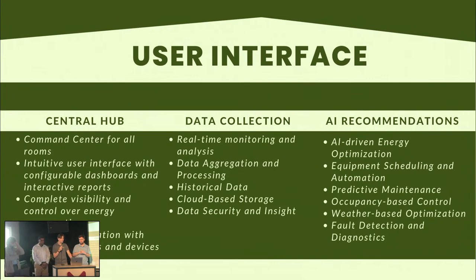Cloud-based storage is something that we want to use for data collection, which basically means if you have Wi-Fi, you can, from anywhere, anytime, access that data. It's not just stuck onto one computer. And data security and insight, making sure that the information that we do have is safe, protected, and won't be hijacked. And then the next part is the AI recommendation part.